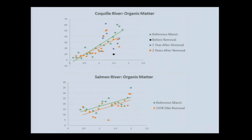And then, interestingly, Salmon River, again, 40 years after, the trend is there in terms of increasing organic matter as you move up into the high marsh, as we'd expect. But it still is, and this is if you do a t-test, significantly lower than the reference condition. So 40 years later, we're not at the optimum organic matter storage in the dike removal that we are in the reference condition.